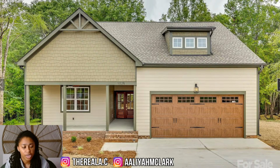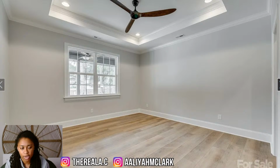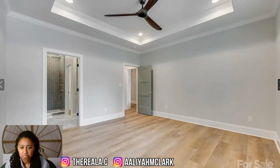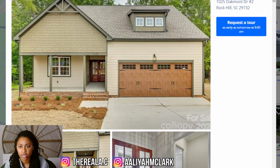There's not really anything wrong with the house. I think everything that I'm looking at is personal preference. It's little petty things that could easily be changed. So yeah, if I had to rate on a scale of 1 to 10, I'd probably give it, like I said, a 7. So let's go ahead and go to the next one.